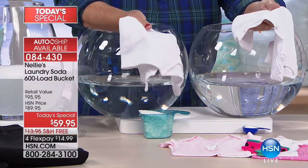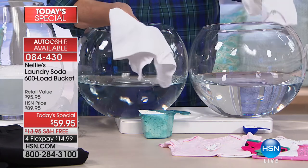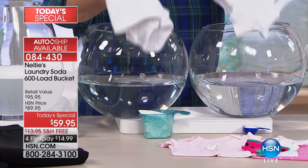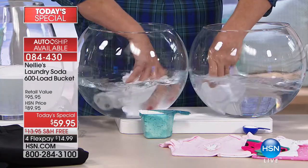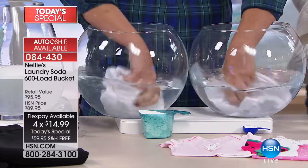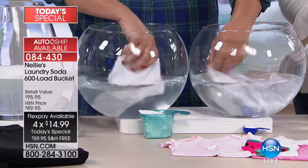So here's a baby shirt that has been washed and dried traditional laundry detergent method. And here's a baby shirt that's been washed and dried the Nellie's way, which also means with our Lamy dryer balls. So it's extra soft without that coating of petrochemicals that you get from fabric softeners. Right. Yeah, and you don't want to use fabric softeners with baby clothes ever. Never, ever, ever. It's bad business.